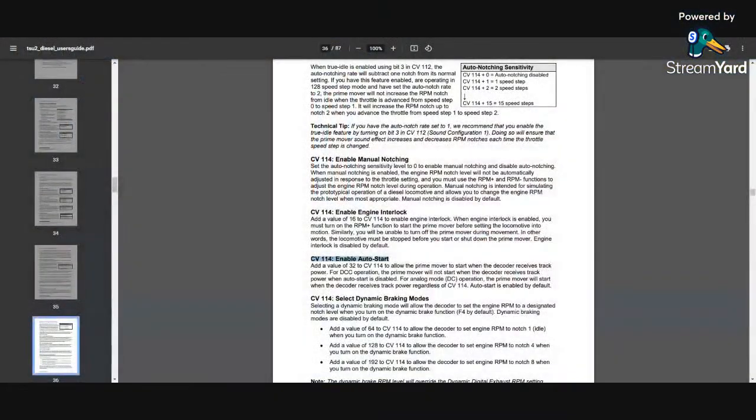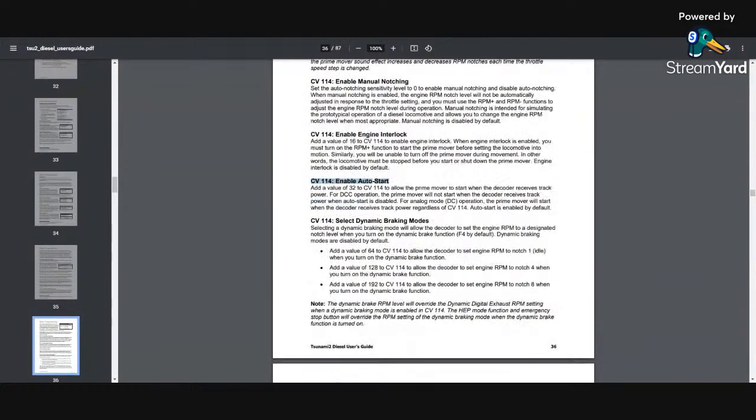All right, so let's get back to our user guide. And of course, you got the dynamic braking modes in there as well that we can also add to that. And it might be a good idea to go ahead. So value of 31 and let's say, we're going to want to put the locomotive at a value of 64 to set it to notch 1, which is idle when you turn on the dynamic brake function.